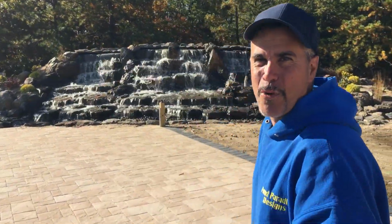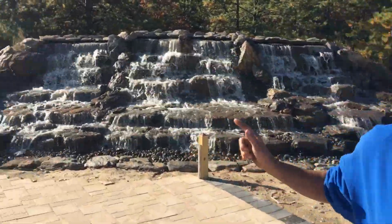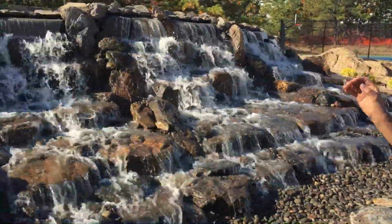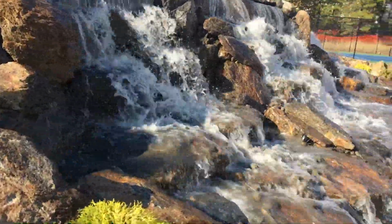Check out one of these large water features we just finished. It's got 46,000 gallons of water coming down in this thing. All the rock was artistically picked and placed. It's incredible. It's got some volume coming down, sound and water. Incredible.